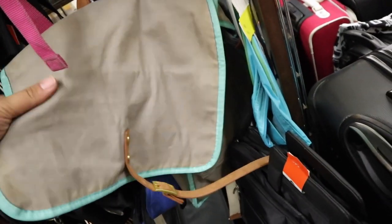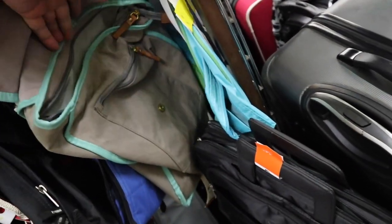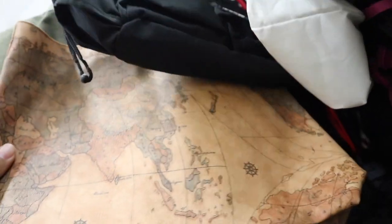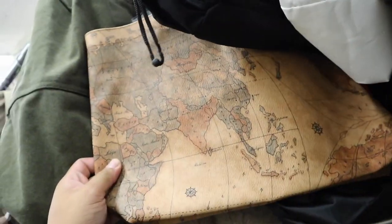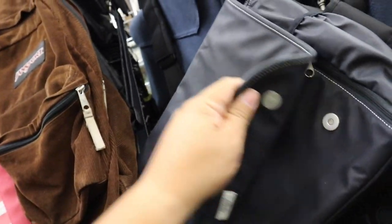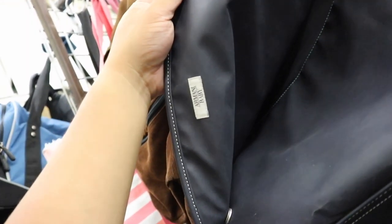Alright, and looking through the backpacks. Got a Mossimo backpack right there. This is like a wannabe Michael Kors / Saint Laurent. One of those matte bags. Lots of computer bags. Transport. This is like an Imperial Armani, an Armani baby bag.